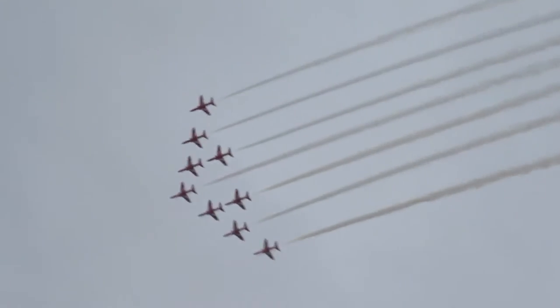He's upside down now. The pilot's canopies are coming towards you. They'll see you waving, everyone. Let's give the pilots a big wave. 400 miles an hour, 2,500 feet above us in that fabulous Big Vixen shape.